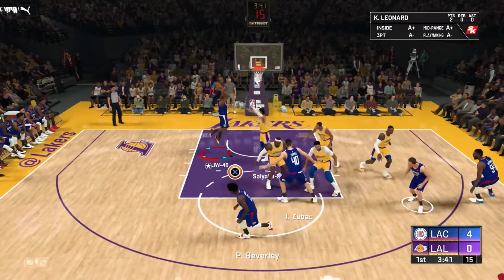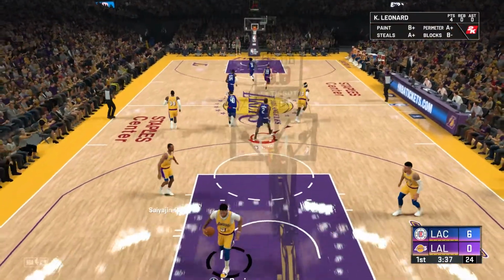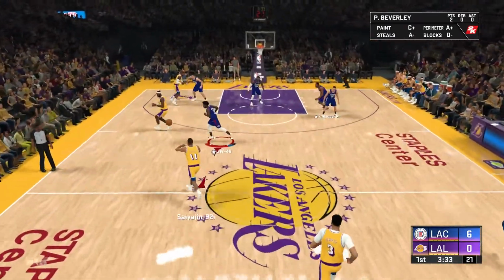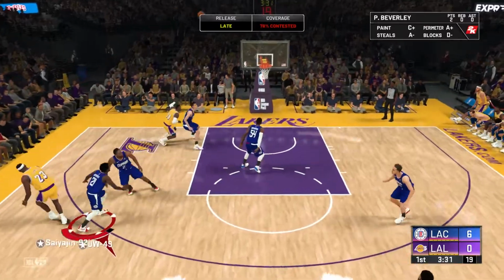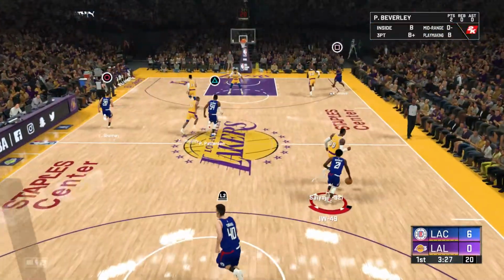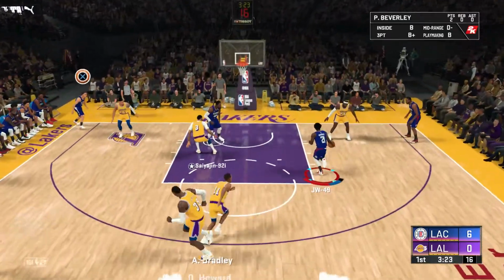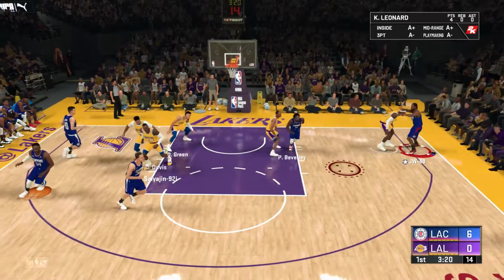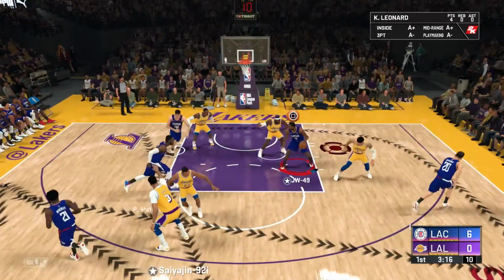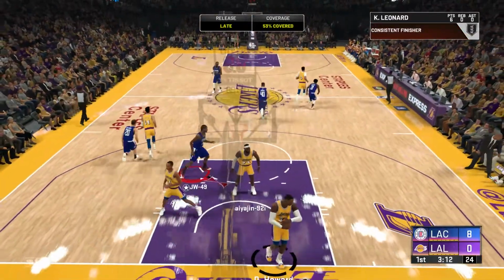Pass to Zubac. Leonard. His shot is good, making him a perfect 2 for 2 from the floor. And he's got the athleticism and strength to be a powerful presence inside. Leonard never afraid to get in and mix it up down low. Yeah, trying to get going here, but that's an offer for the first 5 here to start the game. Down low. And he uses the glass on the layup.